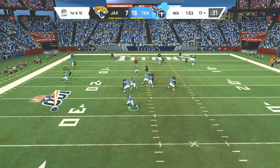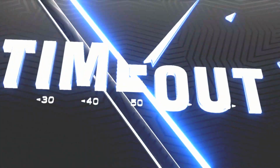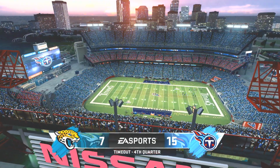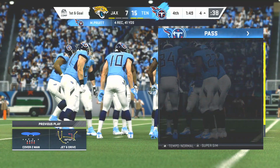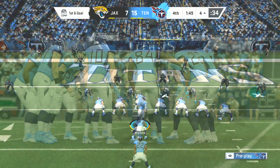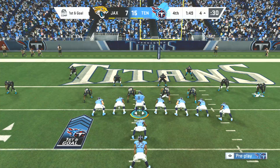From the red zone now, Mariota forced out to his left. His throw caught at about the 5. Now the Jags will use the second of their timeouts, and they'll be disappointed to have to burn one there after giving up the first down. It's 1st and goal, and a late touchdown at this stage could officially salt this one away.